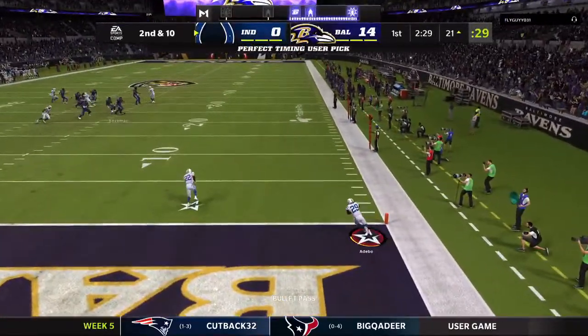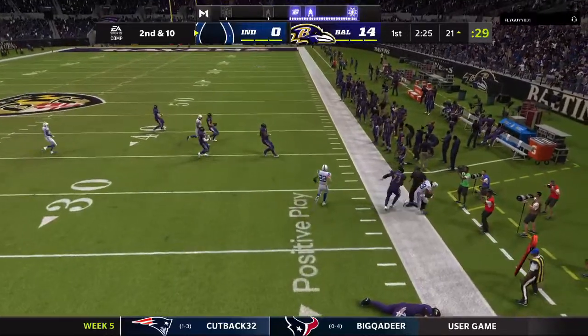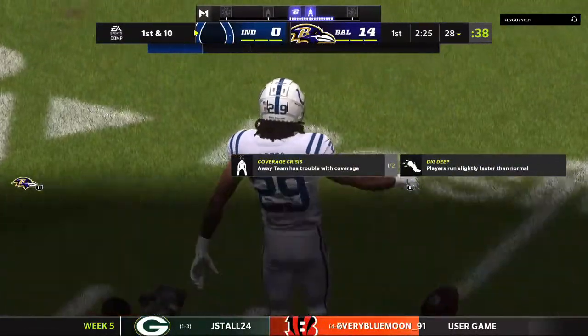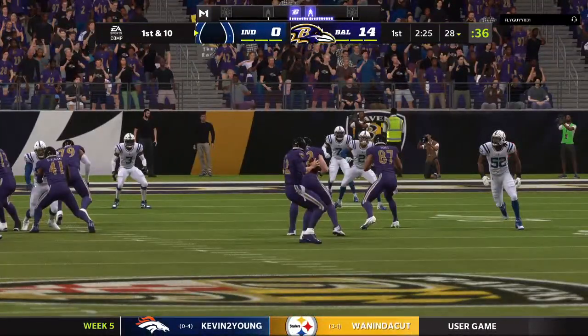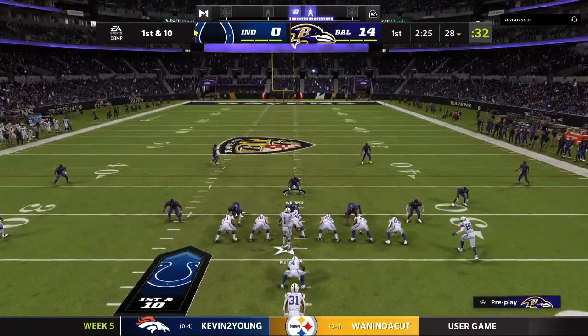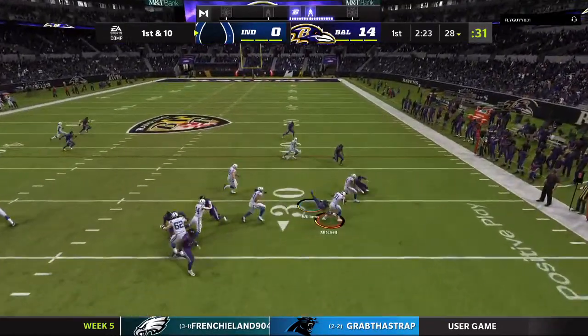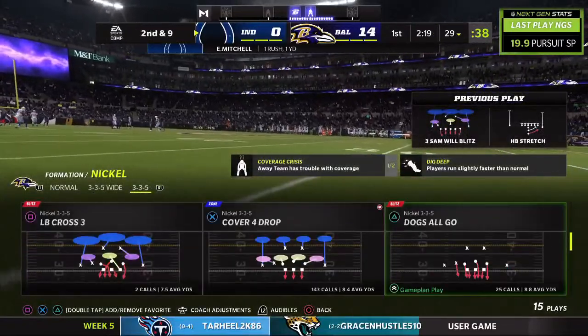And it'll be intercepted. Picked off by Paulson Adebo. And the Colts are going to take over at their own 28-yard line. Charles, I don't know what's going on in that defensive team meeting room, but they better keep it rolling. 3 picks last week, 2 here now in the first quarter. Everyone talks about creating turnovers and getting takeaways, but until it gets put into action, it's just talk. And right now, it's in action and in a big way.